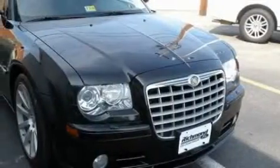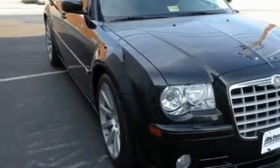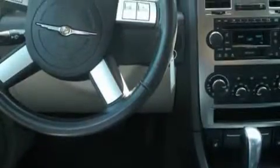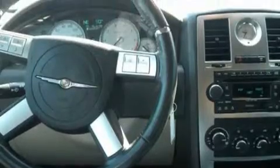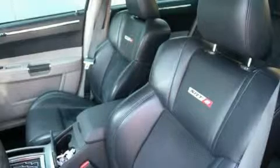Its top features include power adjustable driver pedals, memory settings for the side view mirrors, leather seats, cruise control, stereo controls on the steering wheel, a premium audio system, commercial free satellite radio, a low tire pressure indicator, traction control and stability control systems, and this vehicle has fewer than 37,000 miles on the odometer.